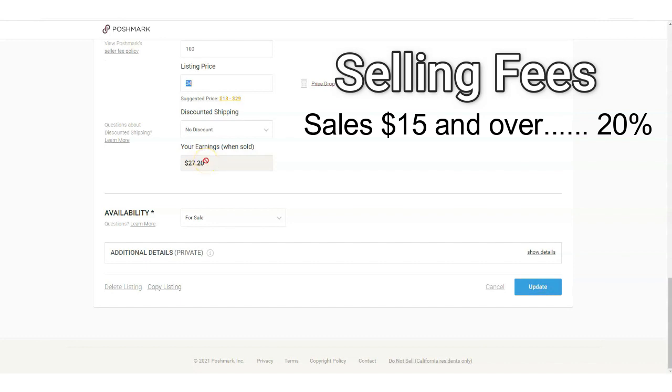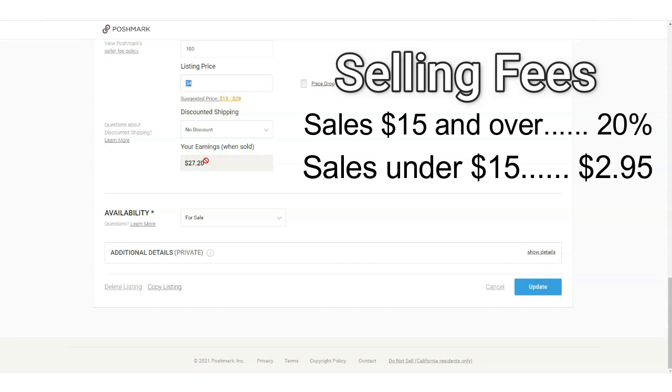For anything below $15, the selling fee will be a $2.95 flat fee. That's what you will pay Poshmark for selling on their platform.